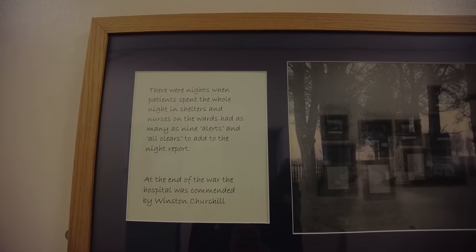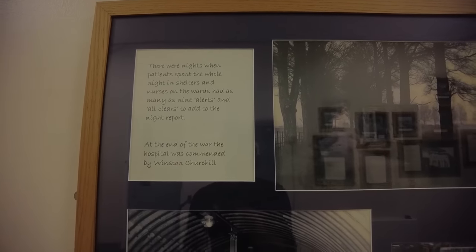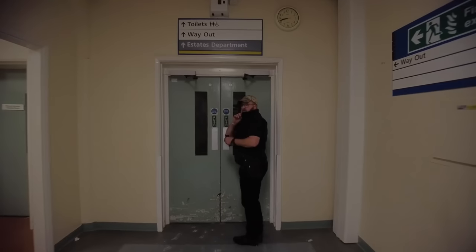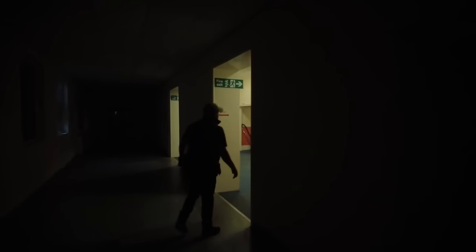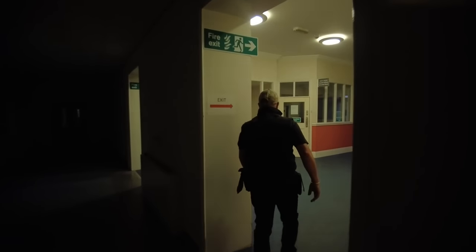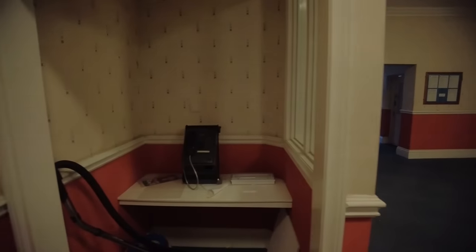So there were nights where patients spent the whole night in shelters and nurses on the ward had as many as 9 alerts. Yeah, check that out. How weird does this look, guys? We've got the old wallpaper. Look at this old booth with a telephone as well.